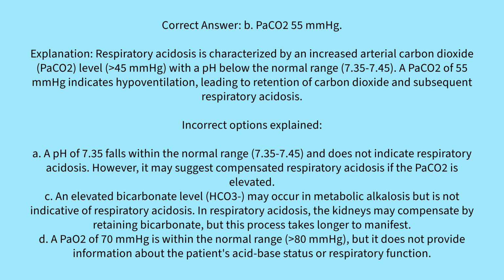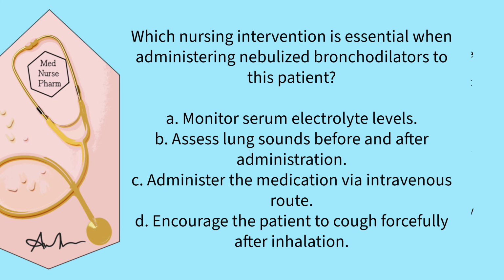Respiratory acidosis is characterized by an increased arterial carbon dioxide level of greater than 45 with a pH below the normal range of 7.35 to 7.45. A PaCO2 of 55 indicates hypoventilation, leading to retention of carbon dioxide and subsequent respiratory acidosis.